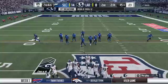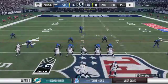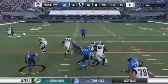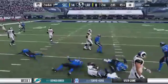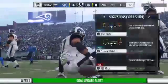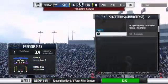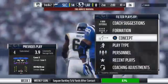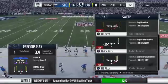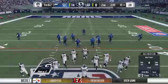Well, they don't need to run another play here before the 2-minute warning. Let's see if they do it anyway. They'll run it now out of the gun. And able to push his way forward here for a good little gain. Give him 4 yards on the play, and that will lead us into the 2-minute warning. 2 minutes to play here in the first half. We're back to the City of Angels after this timeout.